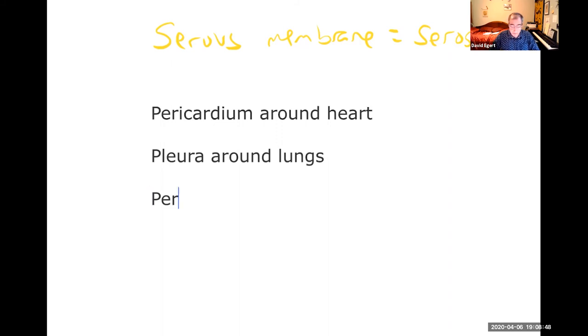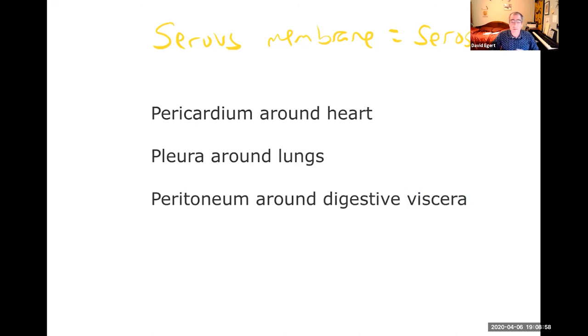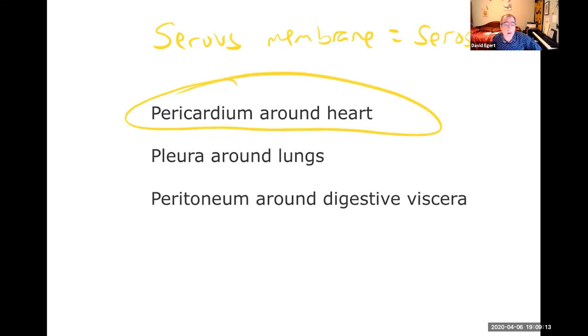Then there's the peritoneum, which is around your digestive organs. So this is surrounding your stomach and your intestines and your liver and stuff like that. So for right now though, we are going to look at the pericardium around the heart.